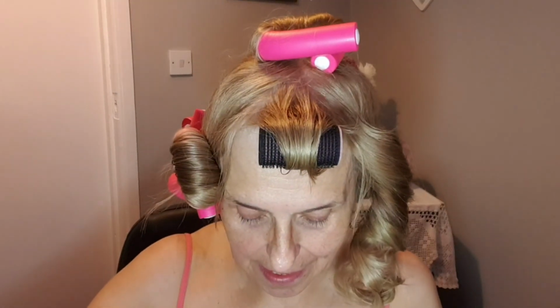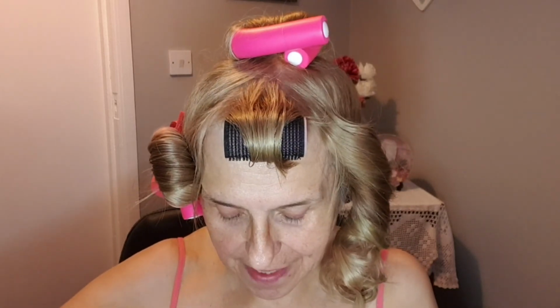You can see how tightly that is curled. And then I get a couple of, come up closer to you so you can see what I'm doing. I get a couple of the bobby pins, not grips, the actual pins like that, not slides, what I put my hair up with. And then I try to sort of reassemble the curl.